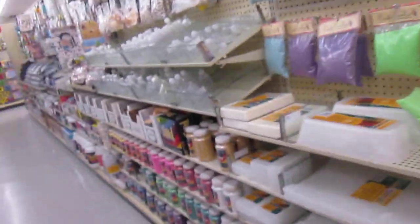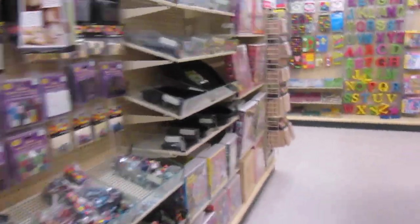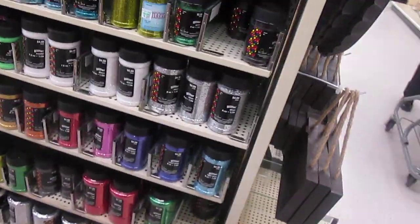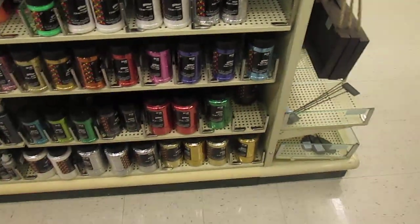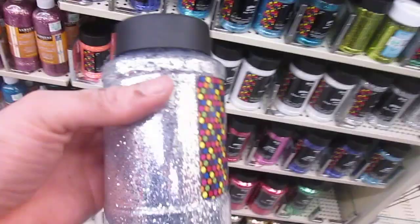Some more containers. Okay, you guys, I'm looking for some glitter. I know they have a big thing of glitter in here. I think I'm on the wrong aisle. Oh, right here. Here we go. I wonder, is this enough for all of those letters? Oh, here's a big one right here. This big one is $7.